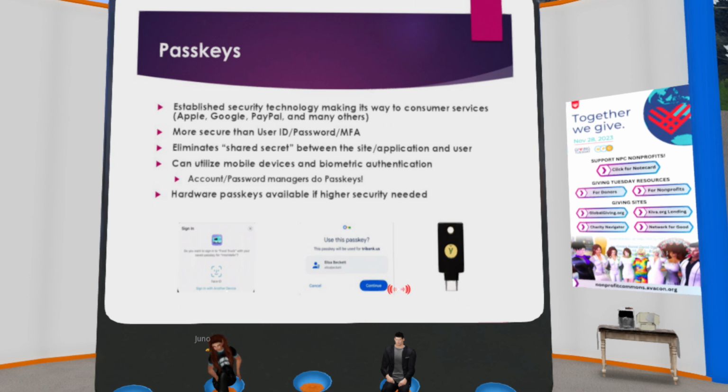And effectively, the way passkeys work is when you go to a site and want to authenticate, they typically exchange public key information back and forth between your local device, either your computer or your mobile device, and the site or application you're connecting to. And they then require you on your local device to authorize that you want to log in. They do some additional communication and then connect.